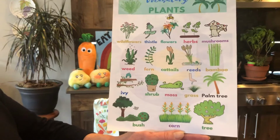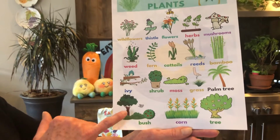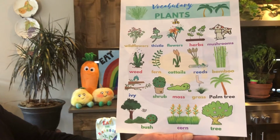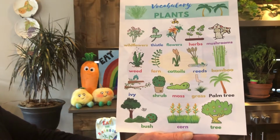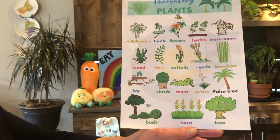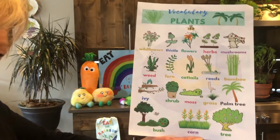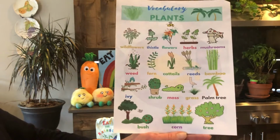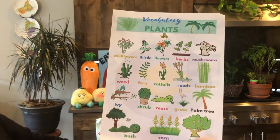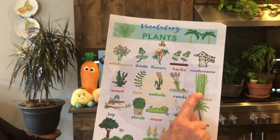For example, our houses and many other buildings are built with wood from trees. Also from our trees, we get paper. The paper for our books and even toilet paper. It comes from the wood of trees. Or did you know that now you can also get toilet paper made from bamboo, a different type of plant like this one here.